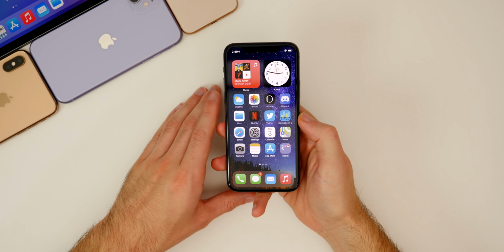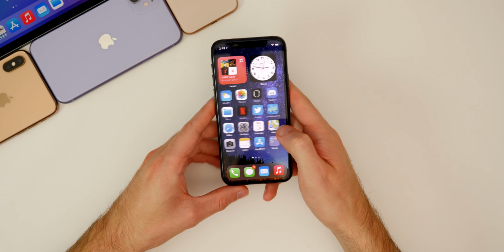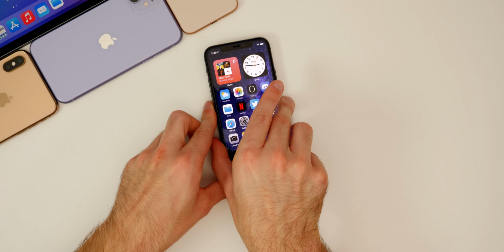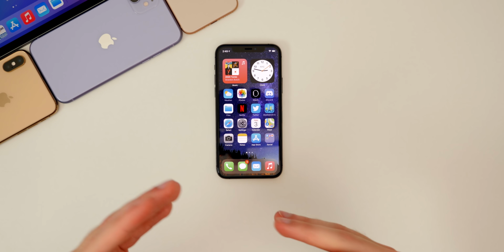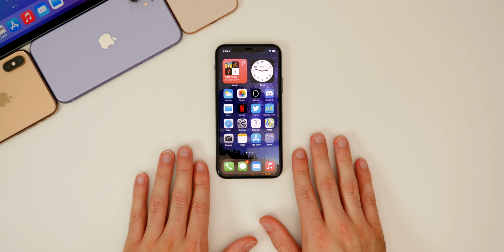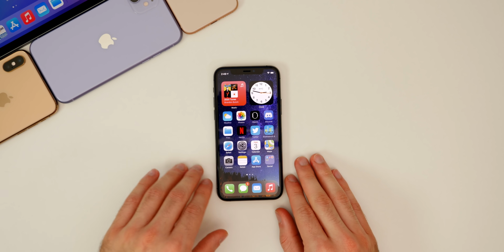But anyways, guys, that's pretty much it for iOS 14 beta 7. Let me know how the software is running for you. And of course, stay tuned for my follow-up video coming on Saturday, where I let you guys know how the performance and battery life have been going over time. And I also talk about the community poll, which, by the way, be on the lookout for that community poll as well. That'll probably be up sometime tomorrow.